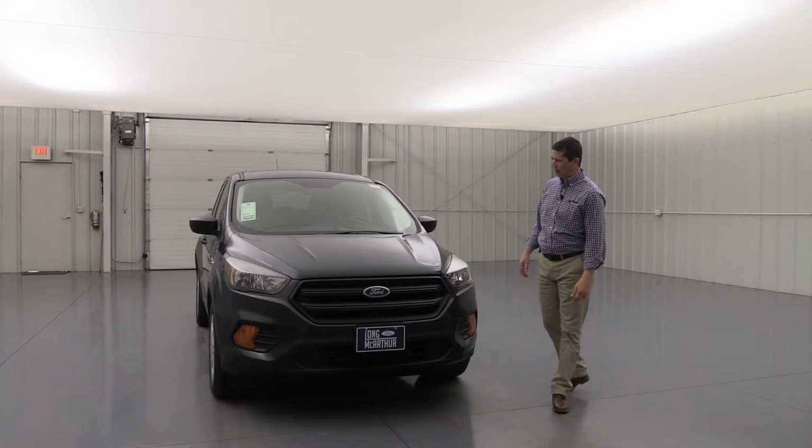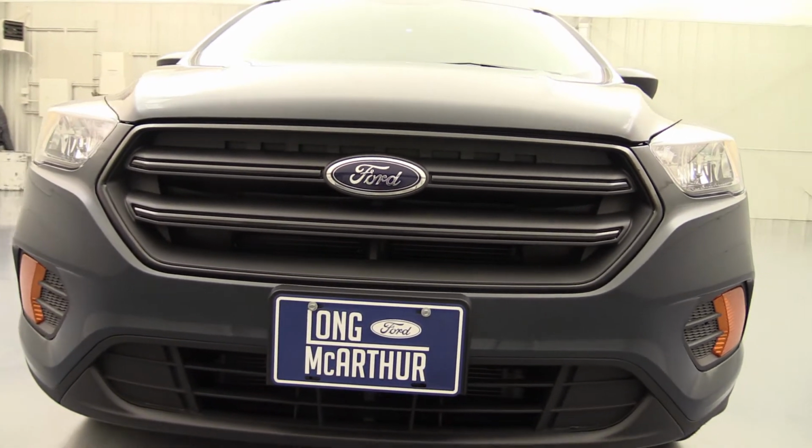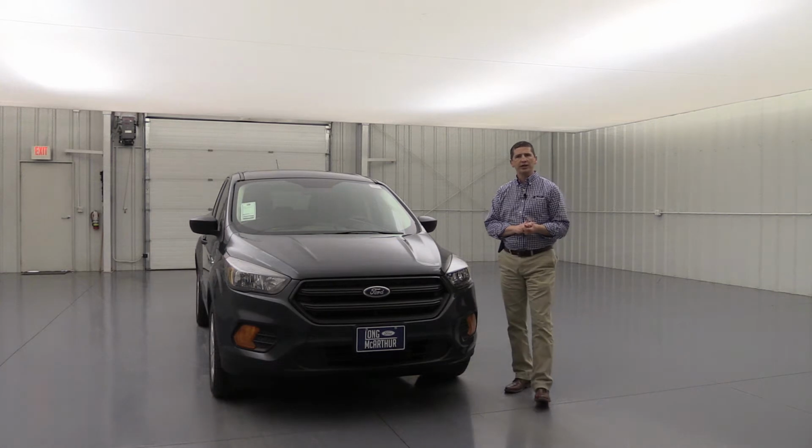Let's talk about the grille up here. What's really great about this S trim, it does have your molded in black here, but a high gloss black finish there on those bars as well as on the surround. So it kind of gives you more of a sport look than just a plain base entry look to the grille. So like that.